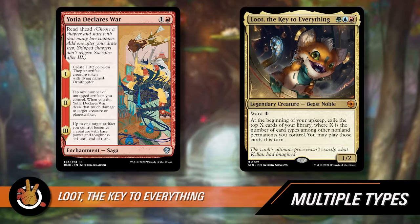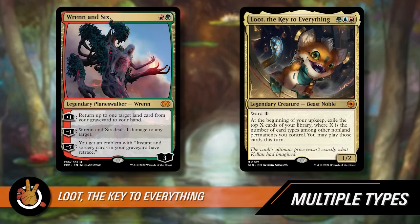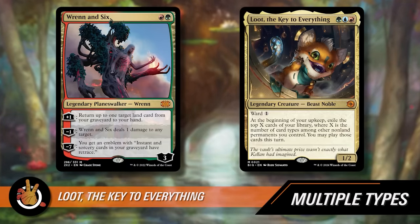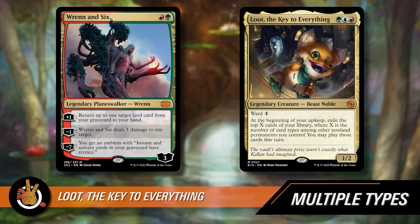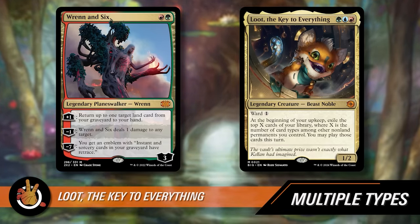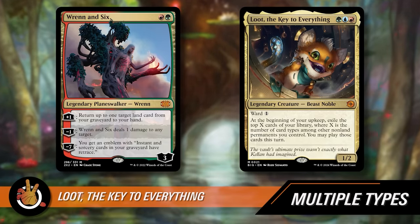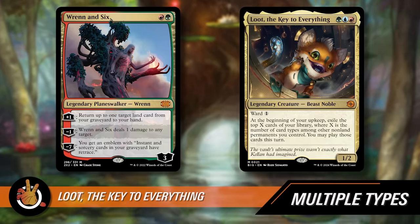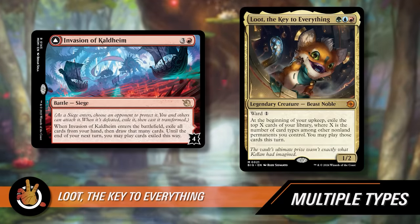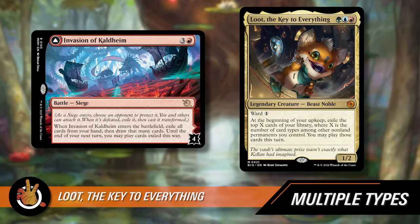Like, I would include some battles. I would include... Like, Invasion of Kaldheim is incredible in this deck. Oh, obviously, it's a very powerful card, but the fact that this is like a 2-mana thing that comes down before Loot gives you a difficult to hit type, and it probably gets you fetch lands back because you're in three colors and you're in green. That's awesome. Play Invasion of Kaldheim. Yeah. You want those cards for impulse draw. Yeah, I do. It's great.